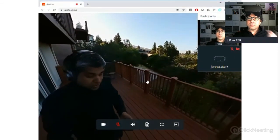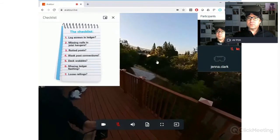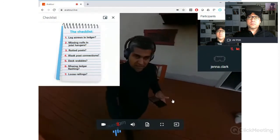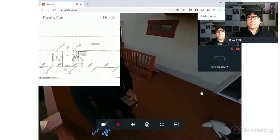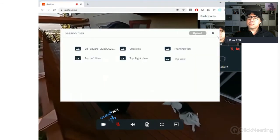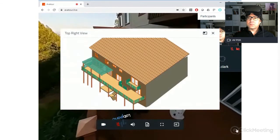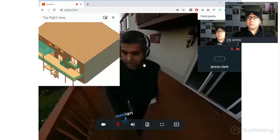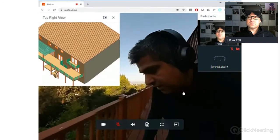The host can also share assets into the session, so I can pull up an inspection checklist, which should show up as an overlay on the guest display. Or I can, for example, pull up a framing plan or 3D renders of the deck that you're witnessing. And we can use this and cross-reference it to the space that you're viewing together.